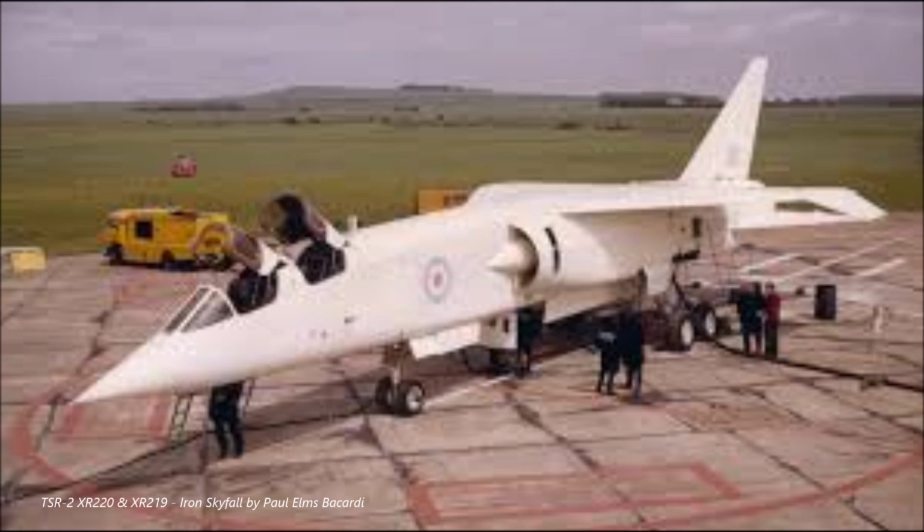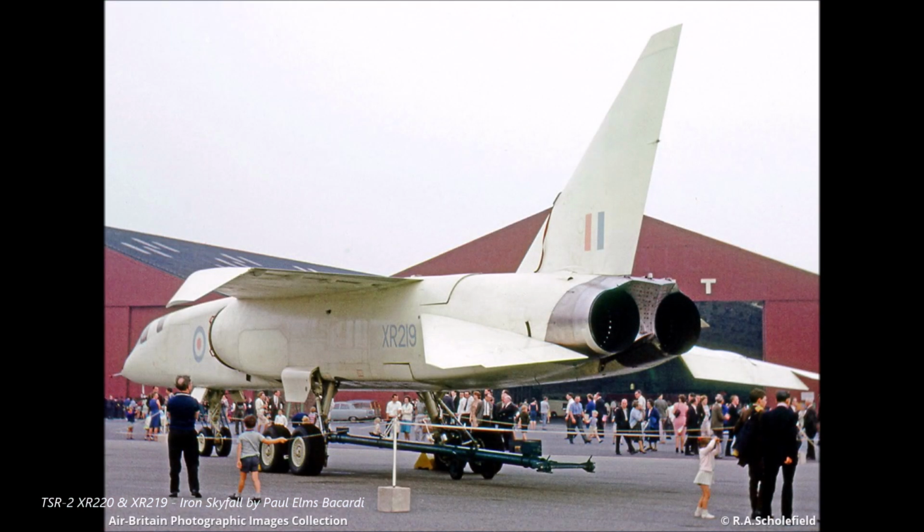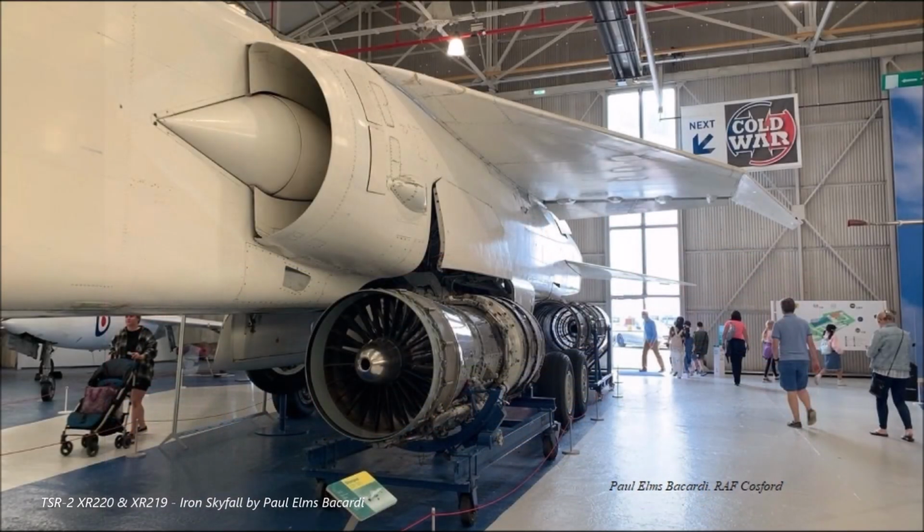What's really scary is that the technology behind those weapons, while old, is still incredibly dangerous. It's a chilling reminder that sometimes the things we think are gone forever have a way of coming back to haunt us. So you're facing a threat straight out of the history books. What do you do? Well, in Iron Skyfall, they take a page from that same book.